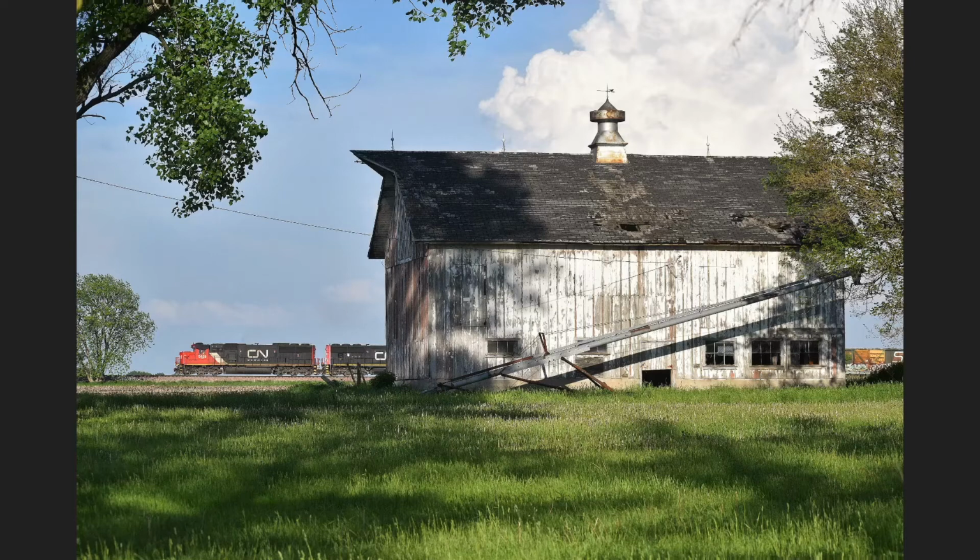Is that an SD40 leader also? That would be an SD60. SD60, yeah, followed by an SD75i, I believe.